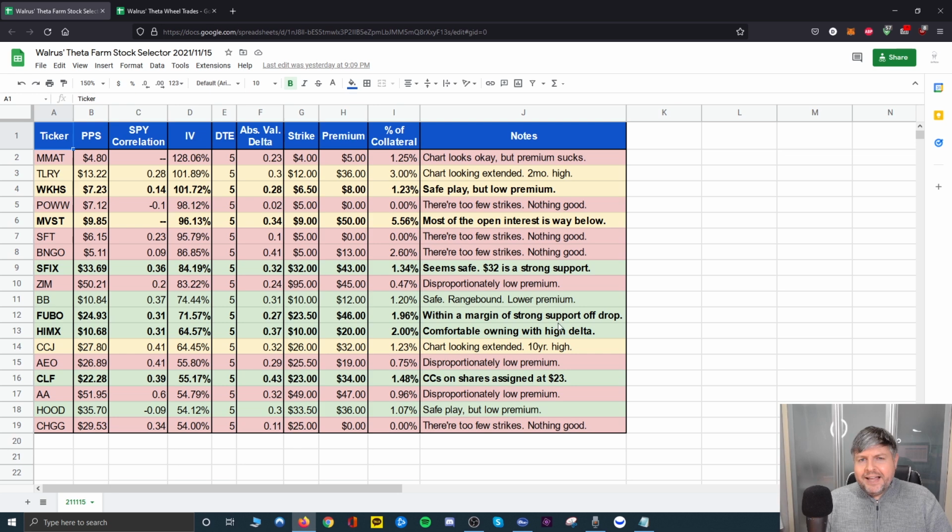Let's take a look at the stock screener for this week. This week, I'm not gonna lie, I didn't really like what I was seeing. There were a lot of lower IVs on the stocks that I was interested in this week, and at first I thought I was gonna go over 2%, but I ended up having to take a risk just to get up to 1.83% on the premium for this week.